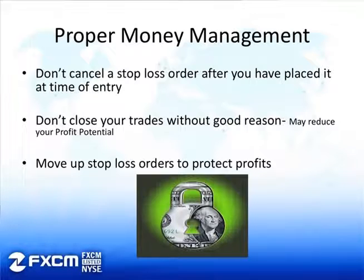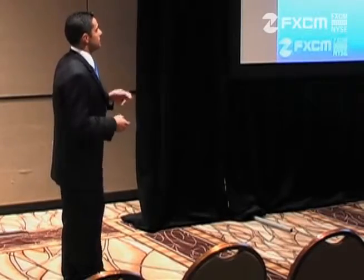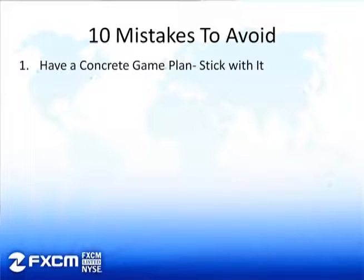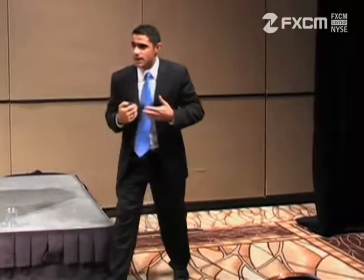So an easy way to encompass everything we covered today is to make a quick list of things we want to avoid doing. First, have a concrete game plan and stick with it. We don't want to shift around our stops and limits, or adjust our risk to reward ratio. Put your strategy at play and watch it. If it doesn't work out, it's very simple for us to take a step back, be much more objective, and see why that went against us.